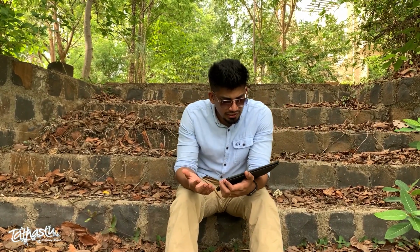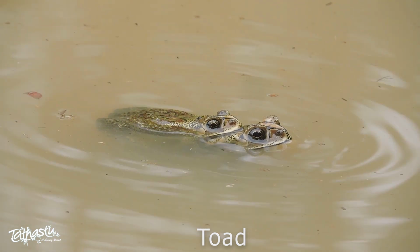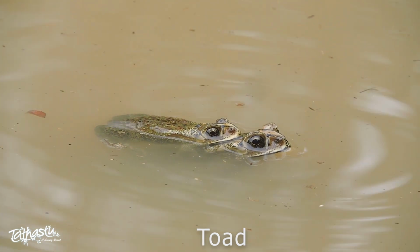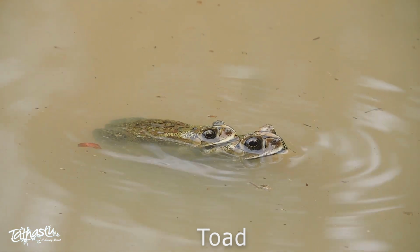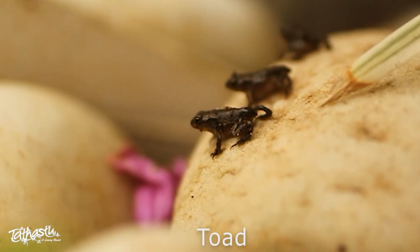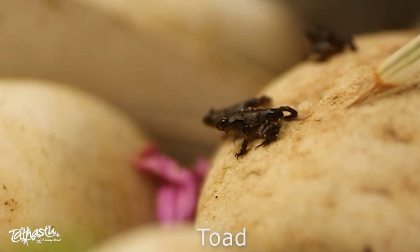We also got lucky to get some mating footage of the toads. The eggs have to be taken care of and fertilized by the males. She lays the eggs under the leaves of aquatic plants, like in our very own lotus in this case. Here we've got lucky to film some small toads who have just come out of their shell and are exploring the big world around.